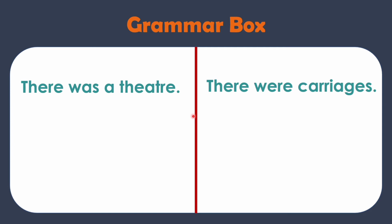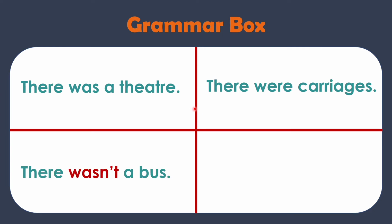What is different? Now, these two sentences are positive sentences, right? So I will show you the negative sentences. The first one, there wasn't a bus. Now, the word wasn't is a short form for was not, right? Was not. So we use there wasn't when we want to say that a person, a place, or object did not exist in a specific place in the past. It doesn't exist. So we use there wasn't. There wasn't a bus. Right?